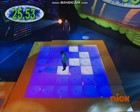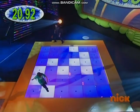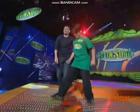He's got this first part down lickety-split. Here he goes. Oh, he's going really close. Get over there, stop it, you did it. Stop on your feet, you got it.